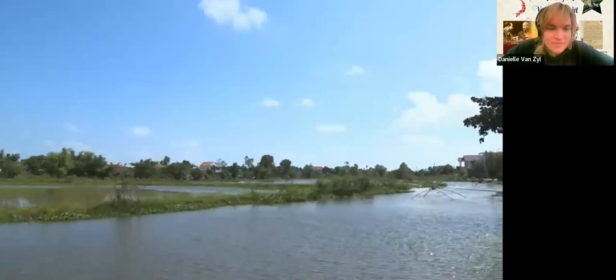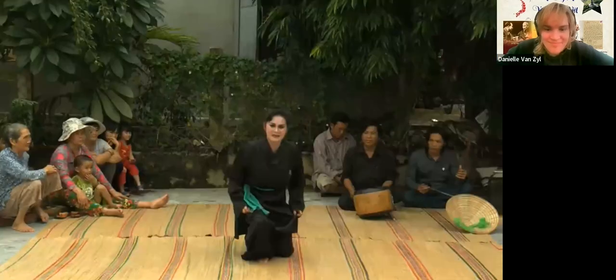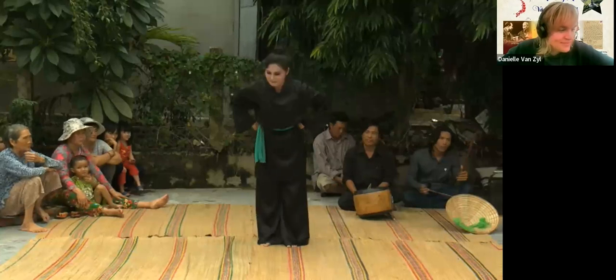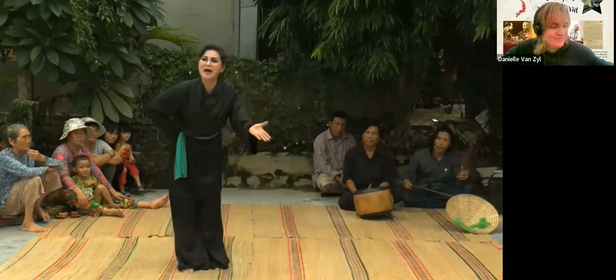Six folk song styles are used to perform Bài Choi in the provinces of Quảng Nam, Đà Nẵng, Quảng Ngãi, Bình Định, Phú Yên and Khánh Hòa. These are Xuân Nữ Cổ, Xuân Nữ Mới, Nam Xuân, Ô Cổ Bàn, Sàng Xê Lụy, Sàng Xê Dựng, and Hò Khoảng.